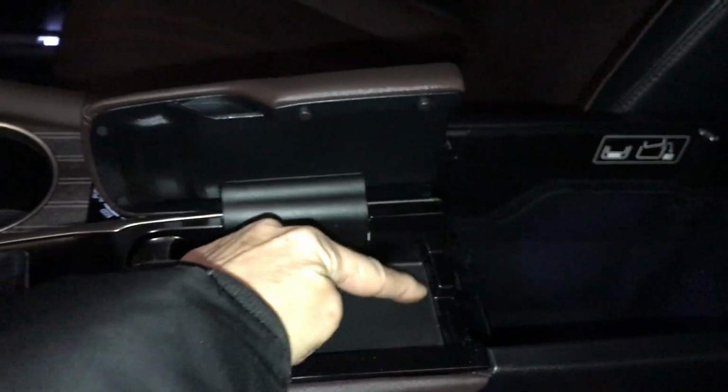In between your seats, you're going to have a padded armrest with storage underneath, comes with a removable container, lighting in the back, two USB, one auxiliary, and a 12-volt power source. You also have storage in between your seats. You have an insert so you can run your cords.